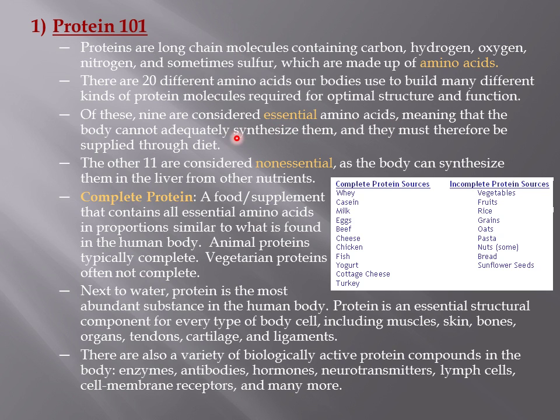And so to give you an analogy to help you understand why complete proteins are considered good, imagine a carpenter building a house. So to build a house, you need a variety of different raw materials, things like nails and drywall and 2x4s and drywall screws, etc. So imagine if you went in to build that house and you only had one box of nails. All construction of that house would quickly stop because you would run out of nails. And that's similar to what happens with protein production in the human body.